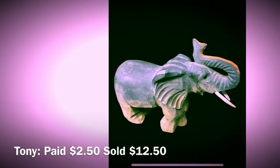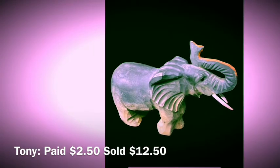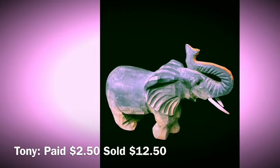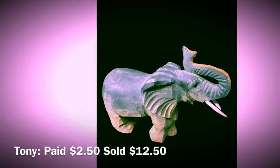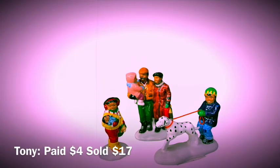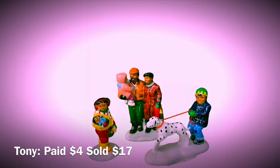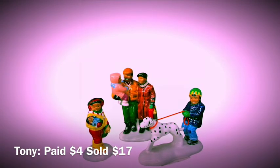I found this wooden elephant figurine at an estate sale. They sold it to me for $2.50 because I helped them move some furniture outside. I sold it for $12.50 plus shipping. I found this Department 56 Snow Village family figurine at an estate sale. I bought it for $4 and sold it for $17 plus shipping.